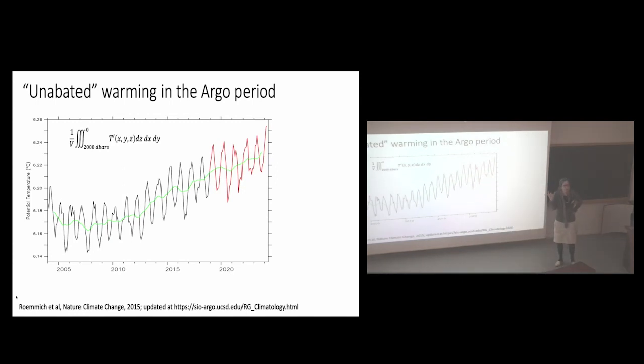And it's useful in looking at this to ask, when is the global ocean warmest? What time of year? So I'll give you a moment to look at that. What did you say? What time of year is the global ocean warmest? We see this temperature cycle as a function of time from 2005 up to the present.